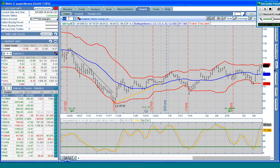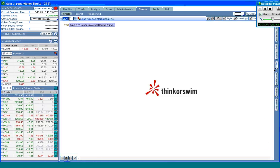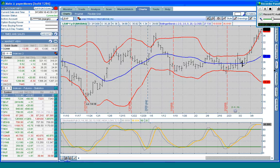The other one I'd be looking at leaning against and getting short as well is ticker symbol LEAP. As you can see here, this stock's had one heck of a run. As we zoom in on this, you can see it trading up into the top of its Bollinger Band the last 4 days. Look where it's come from, 24. It hasn't made a lower low in how many days. I like this kind of setup. You can also see the stochastics kind of flatlining here, getting ready to roll over. This is very, very overbought. I think this is a great shorting opportunity as well.